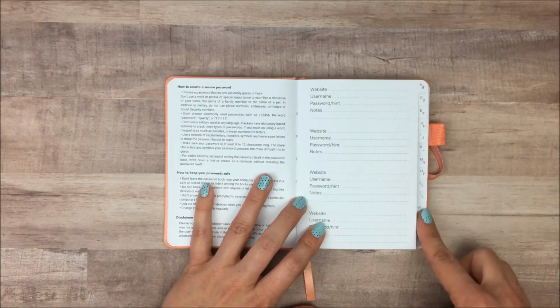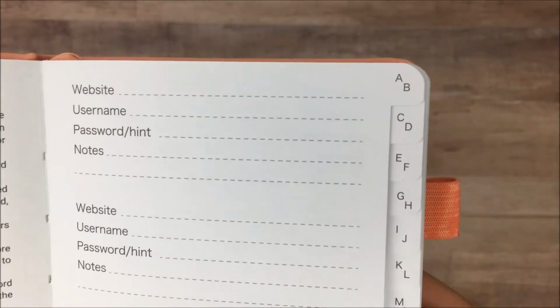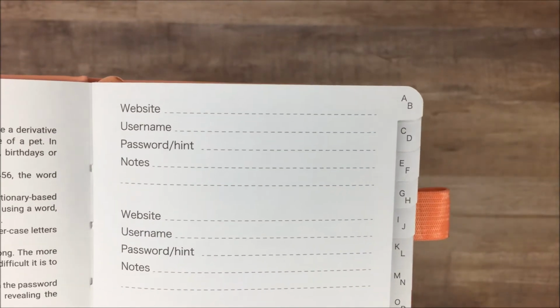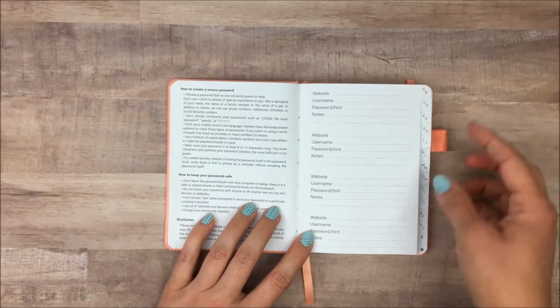So if you see along the side here, there are tabs for each of the letters like you would commonly find in an address book. I think this would be really helpful in trying to find those passwords that you save again. Instead of just having one big list, you can actually sort them out and be able to find the exact one that you're looking for.